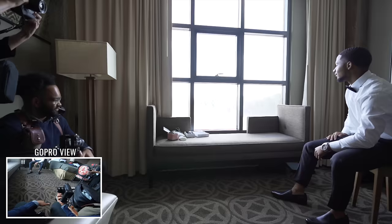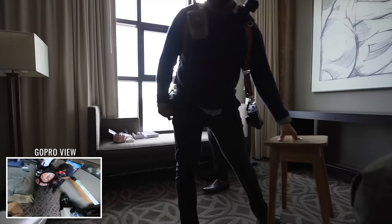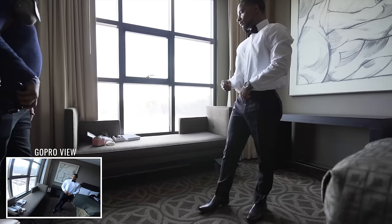It's not often that I get grooms who are wearing jewelry, so this was really nice to have some earrings in there. So for his earring shots, the main shots I want to take is when he turns his face towards the window. It's going to be nice lighting on his face coming from the side.